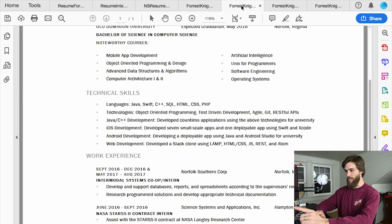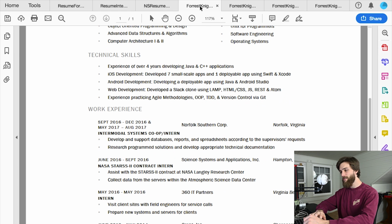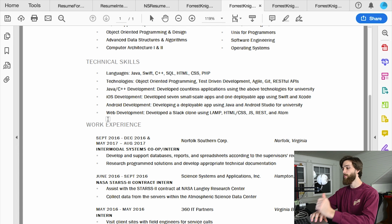I think that's what I took into this particular resume, which if I recall correctly, was just for some type of software development job. And I wanted to show that I knew, I don't know if this was the right way, but maybe the reason for that is because this isn't necessarily consistent, whereas this really is. So here I have what it's about, and then I go into a little bit more detail about that particular topic. The topic here is languages. I talk about some of the languages, probably from best to worst in which I was able to do them. And then technologies: object-oriented programming, test-driven development, agile, essentially rewording this right here. And then Java, iOS development, Android development, web development, and I went into a little bit more detail on those. Other than that, it looks exactly the same.